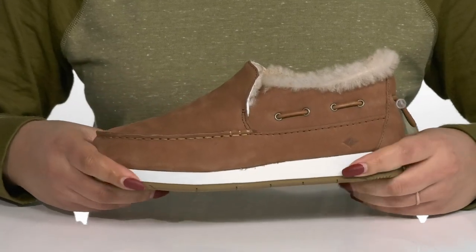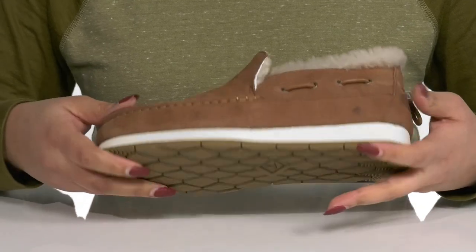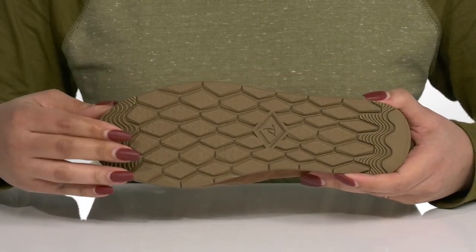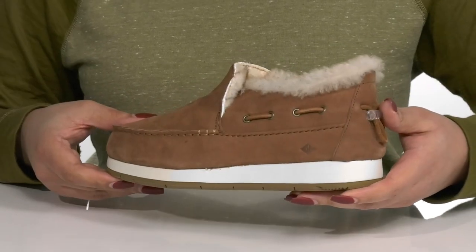The midsole adds contrast with a sturdy and durable build that's made to last, and it's all on top of a durable leather outsole that is textured to give you the best grip. I would wear these with your favorite pair of denim and a nice sweater.